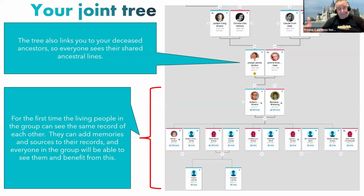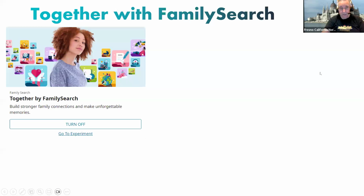So in this case, you have a really, truly private tree, even though FamilySearch says there's no such thing in FamilySearch. There is now for these little living family trees, because that's private, only we can see it, so it's really ours. But the rest of this is the collaborative tree where the living or the deceased people are. Okay, with it came a new app called Together with FamilySearch. It even has with FamilySearch as part of the name.